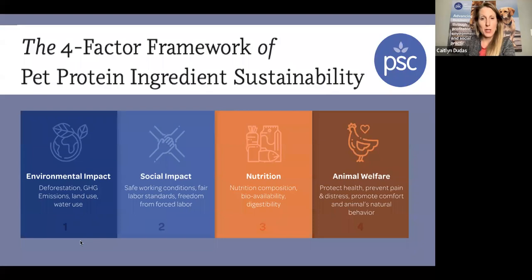So the four factors, it's a great place to start. They are environmental impact. And so that means things like deforestation, greenhouse gas emissions, land use, and water use. Social impact, and that's thinking about the impact to people all through that supply chain process. That might include safe working conditions, fair labor standards, and freedom from forced labor. Then nutrition. So nutrition is about nutrition composition, bioavailability, digestibility, and as well animal welfare. And this is about protecting the health, preventing pain and distress, and promoting comfort for an animal's natural behavior. And this is those animals that we're relying on to provide nutrition within the pet food and treat formulas that we're developing.